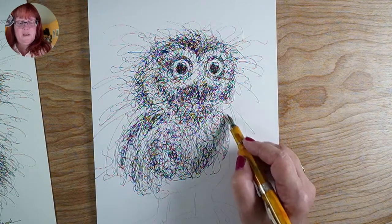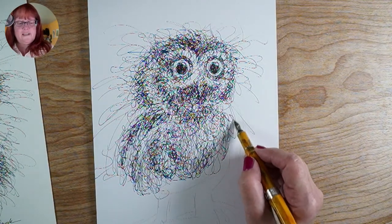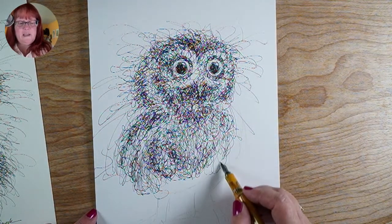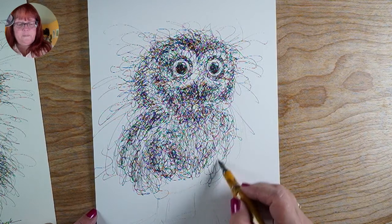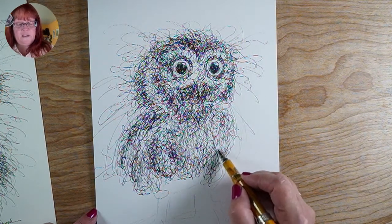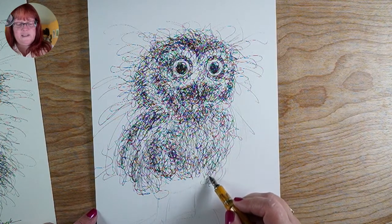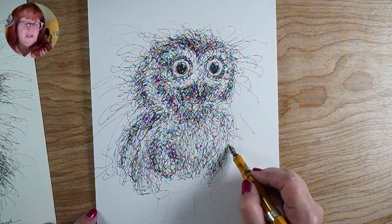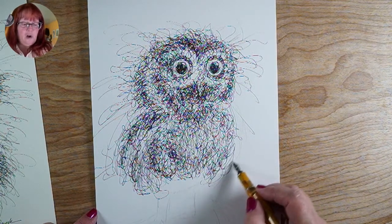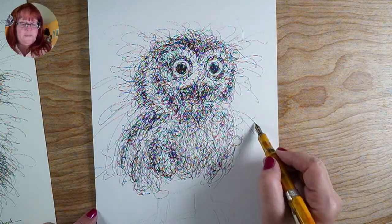And if you can start to see that in your drawings as you start to practice, you're going to end up being a better artist when you pick up any other medium, because you're going to immediately start to see in terms of highlights and shadows. And that's what's going to give your work its depth.